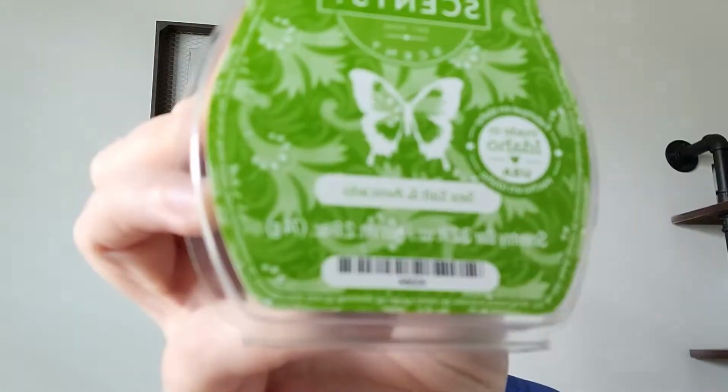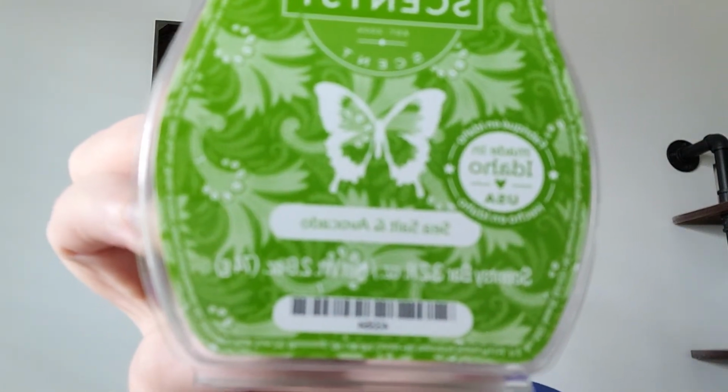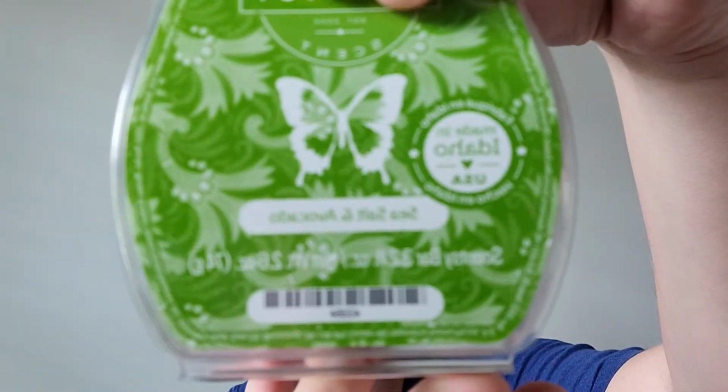Okay. What's next? This next one is another one that, when I first started getting back into Scentsy, I saw on there and I thought, I don't know how I really feel about it. Okay. Is that gonna focus? Sea salt and avocado. Green, like an avocado. And honestly, I like this.